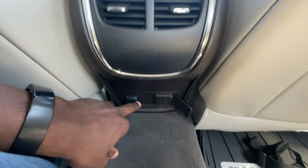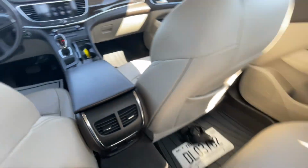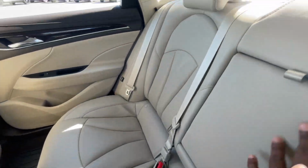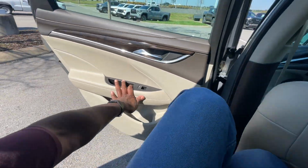But rear AC vents are here, 12-volt, 3-prong household plug-in. I believe that's a 120. Then we have bottle holders here, and I love that they integrated the tray back here. A nice touch there. Grab handles here. Let's make our way towards the back.